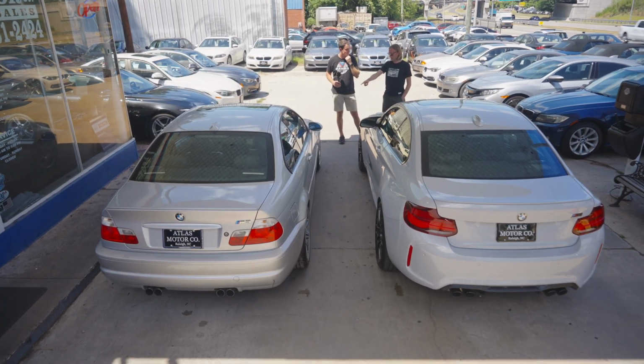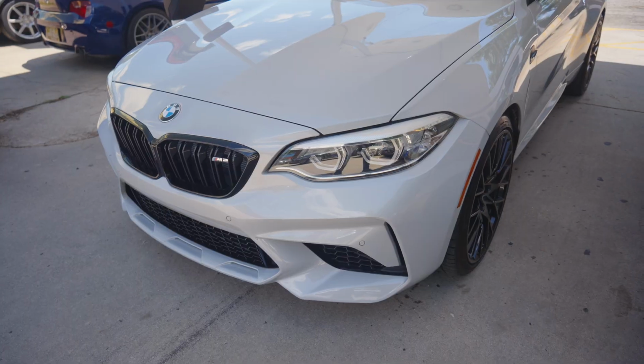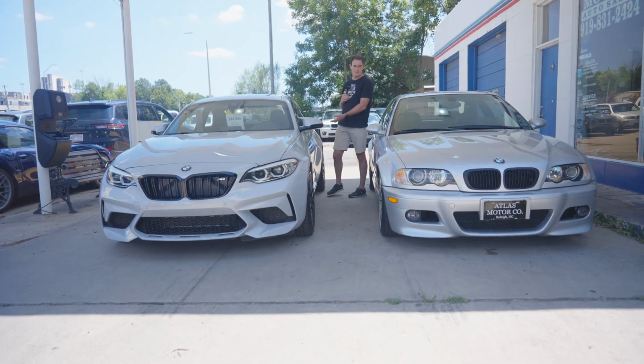And currently in the E46 M3 market, you can grab a 6-speed coupe for between, what, high 20s, mid 30s, but for not much more, 40 to 50K, you have an M2 Comp. Both very different in power, right? Almost 200 more horsepower in the M2 Comp.